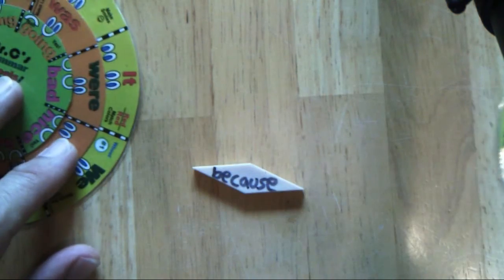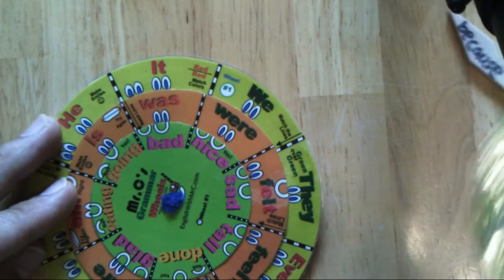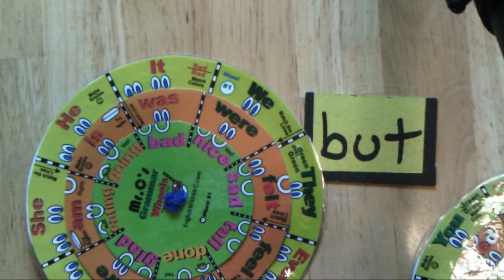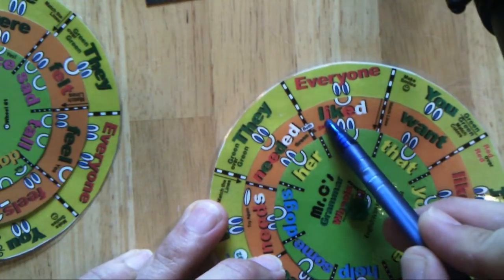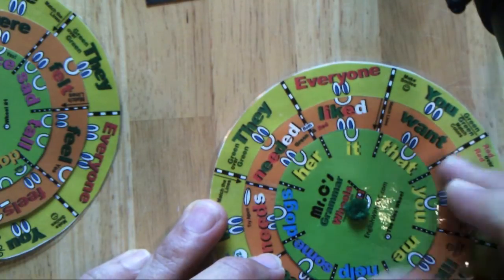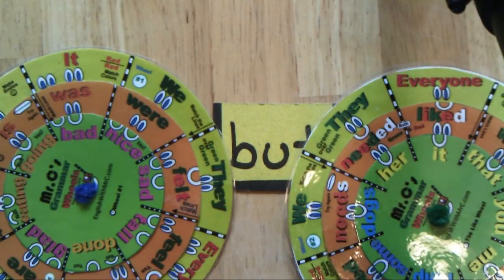So, let's create a second one. Let's say it was bad. It was bad. We see that red goes with red. Smiley face goes with the adjective. It was bad, but. We're going to use but. And then with the wheel number two, the like wheel, we say everyone liked it. So, everyone liked it. Liked goes with everything because it's a red and green verb. It's also past tense. There's the white D representing the past tense. Liked it. So, it was bad, but everyone liked it, as in food being cooked.